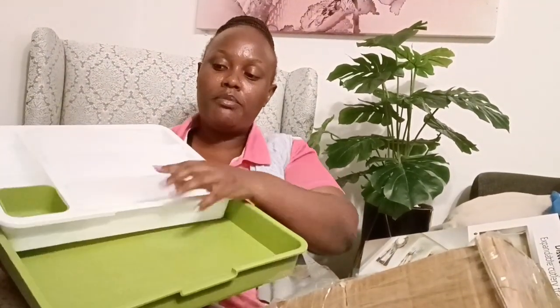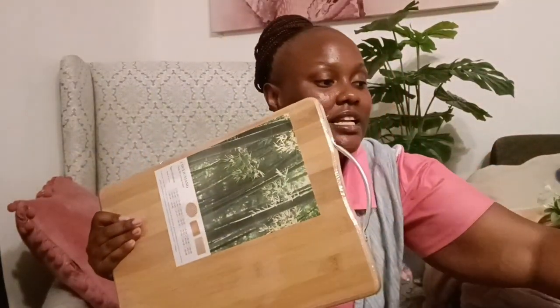We also got this drawer organizer. I call it a tray, to organize the spoons in the kitchen, right? And you can also expand it. It comes like this, but you can expand or slide it to be bigger like that, and then you can slide it back. Yeah, that's that one. And also we got this chopping board from Kamukunji.